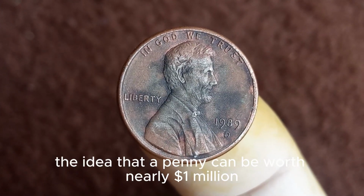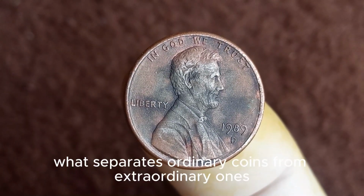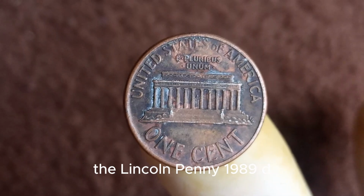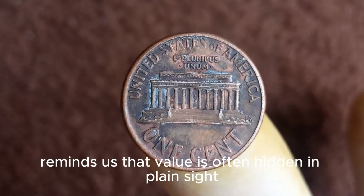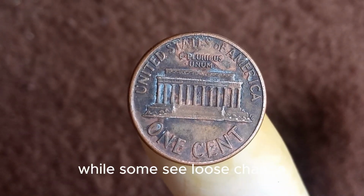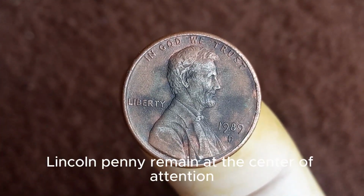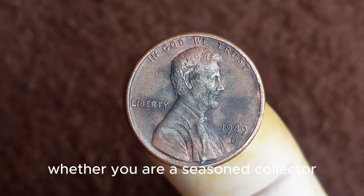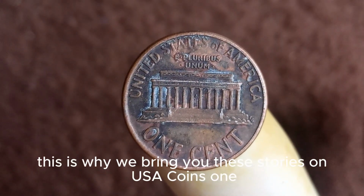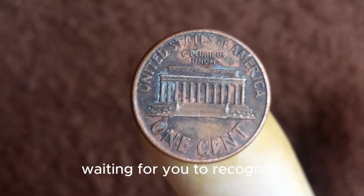The idea that a penny can be worth nearly $1 million may sound unbelievable, but coin history is filled with surprises. What separates ordinary coins from extraordinary ones is knowledge, patience, and careful observation. The Lincoln penny 1989 reminds us that value is often hidden in plain sight. While most people overlook pennies, collectors see opportunity. While some see loose change, others see history and wealth. As the market continues to evolve, coins like the 1989 Lincoln penny remain at the center of attention. Whether you are a seasoned collector or someone just beginning, this coin represents hope, discovery, and the thrill of the hunt. This is why we bring you these stories on USA Coins One. Because the next valuable coin could already be in your hands, waiting for you to recognize its true worth.